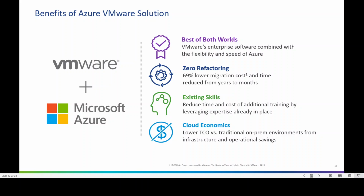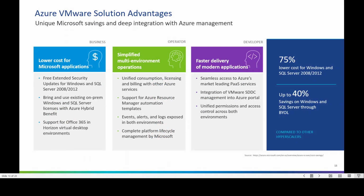However, the customer gets the best of both worlds from VMware as well as from Azure. They don't have to do any refactoring. The entire workload runs as is from the VMware as well as the Azure perspective. And they don't have to learn any new skills to manage this infrastructure since this is primarily the same environment. It also helps customers reduce their TCO running the infrastructure on premises or in a native cloud solution. These are some of the benefits offered by AVS as a solution.